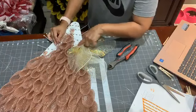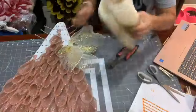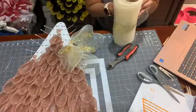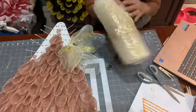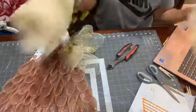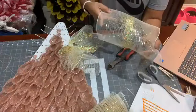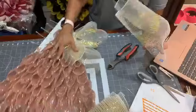Looks like I may need to go back and add another petal here, but I'll get these done and then we'll see what it looks like. The rose gold is from the reshop, and I believe this gold I got actually from Hobby Lobby last year at Christmas.